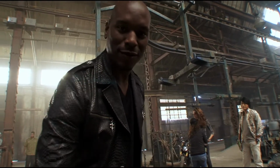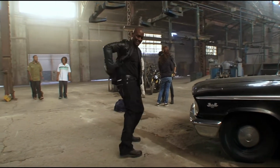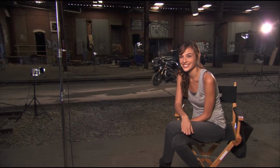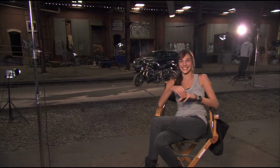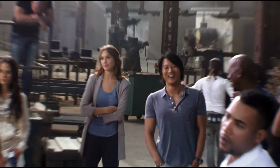This dance right here is for Paul. You ready? Okay. We have so many stars, so many actors. It's incredible. We have such a good chemistry, and it's fun. This is Vin Diesel, ladies and gentlemen. Don't you love him? It's like we went to high school together. It's like the old gang back together.